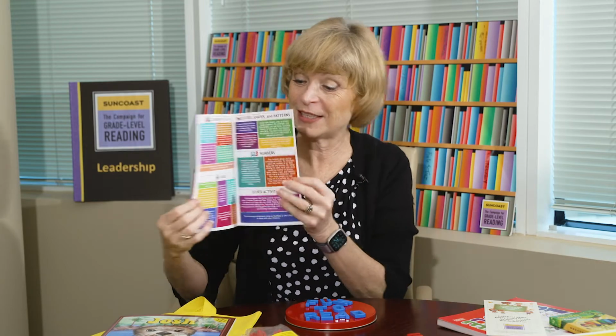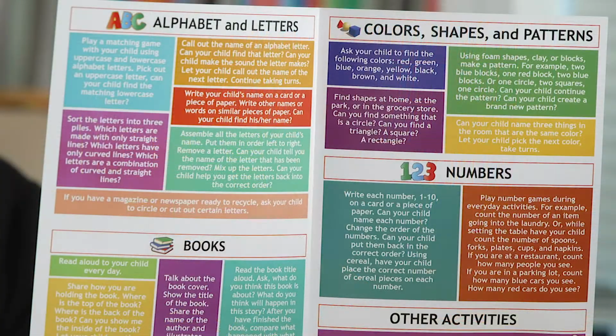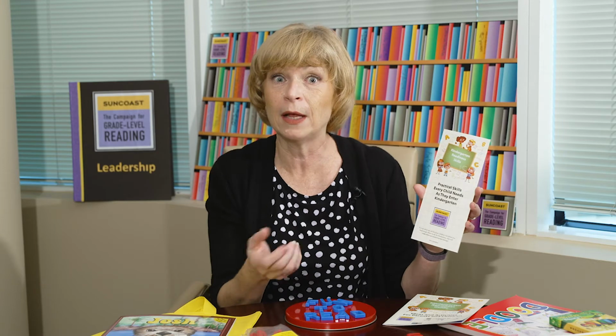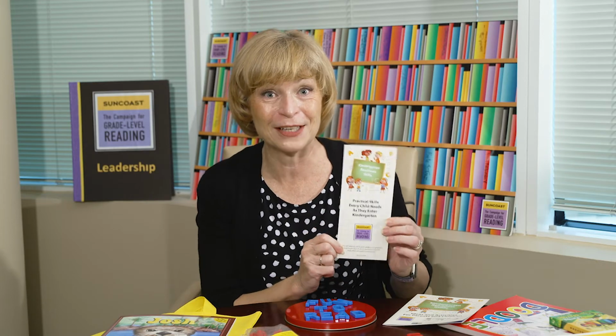Also, in the kindergarten readiness bag, you'll find a kindergarten readiness guide. This is full of suggestions of games and activities that you can do to make sure that your child has the skills they'll need to be able to start kindergarten. In addition, you'll find this handy checklist of practical skills every child needs to know to begin kindergarten. Things you might not have thought of, like can they open their own food containers? Or do they know how to button their pants? Or can they put on their own shoes or zip up their own jackets? This will give you a lot of confidence to know that your child indeed is ready to begin.